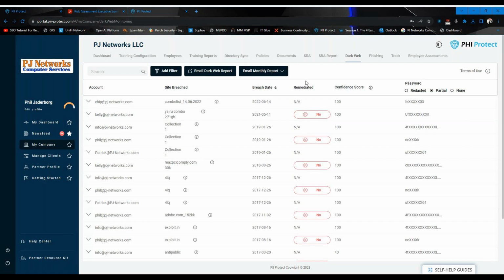The main thing would be going and changing the credentials anywhere that user may have used that password for that compromised account. You absolutely want to change those credentials, because when hackers get their hands on credentials, they will try the password with that username across 100 or 1,000 different websites, hoping that they'll get lucky. So always change credentials whenever you get alerted that they've been compromised.